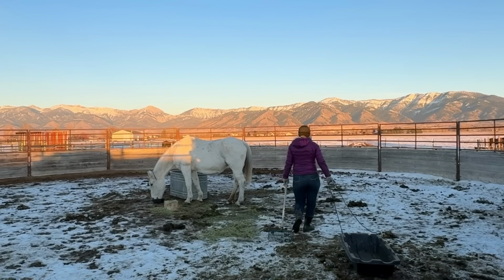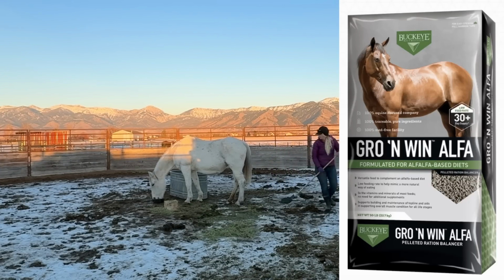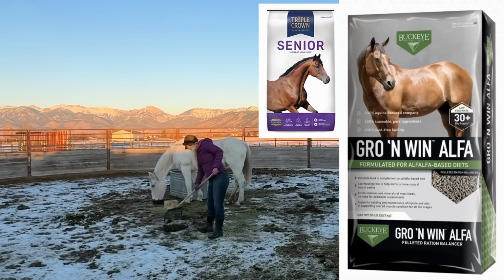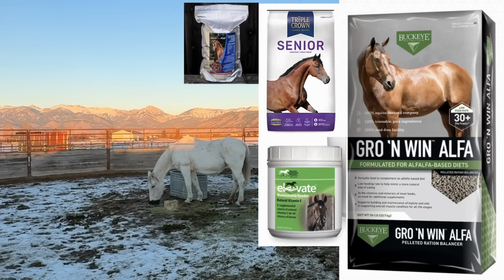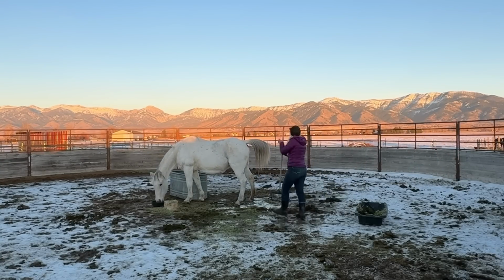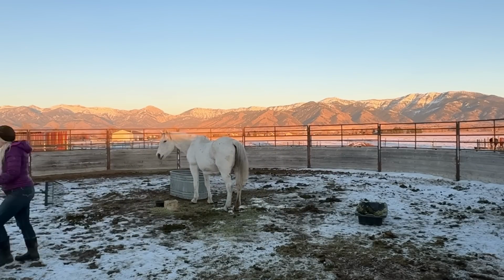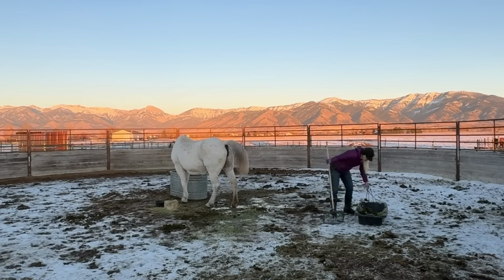To fill any of the gaps in her nutrition from the alfalfa, I am feeding her a ration balancer. Just one tiny handful and another tiny handful of senior feed just so it's more palatable. In addition to that, she is getting California Trace and a vitamin E supplement. It is very important to note that I'm not giving her a full ration at once. She's getting it divided up over multiple feedings until I finally get her up to an adequate amount.